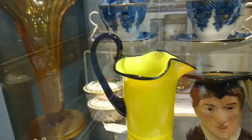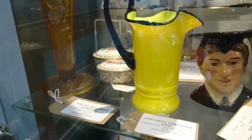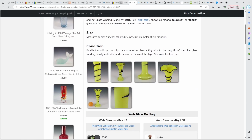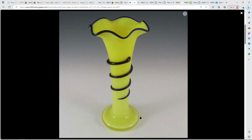I think this might be Transvaal, this one. This yellow one with the dark edge. This is the 20th Century Glass website. Now that I've dove into trying to find this jug, I'm less certain. What I do know is Transvaals did yellow glass with black edges like this. Yeah, so you can see that, and it's cased as well, which the jug was as well.